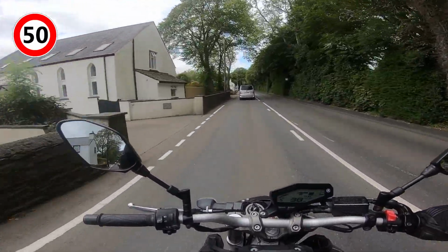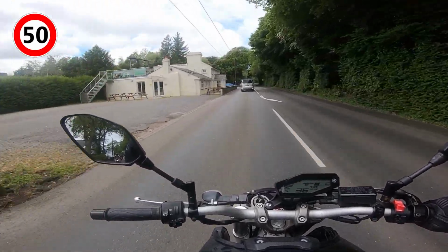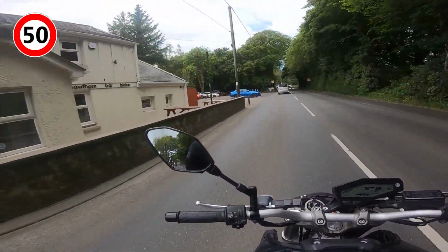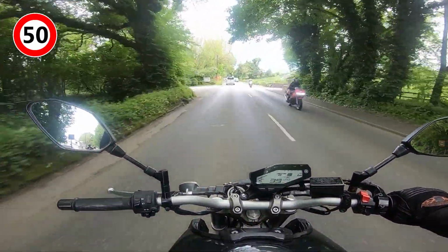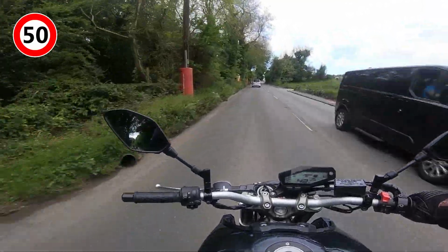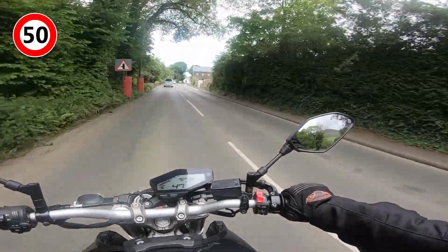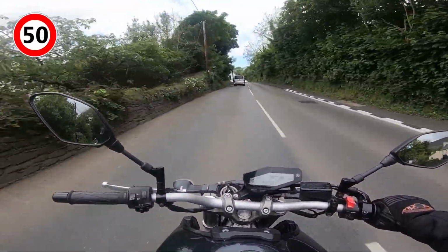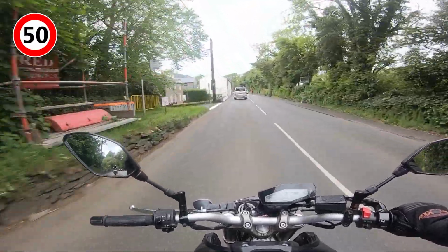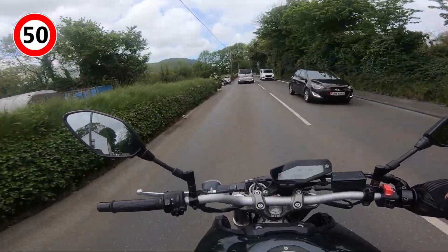The Hawthorne, another pub to watch from on the course. There's a few of our stickers scattered around there. I believe that is one right there, that QR code on the lamppost. And then into another 50 sign, which I also believe is usually de-restricted. Got a few bikes here.